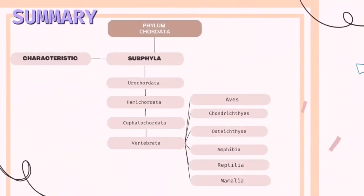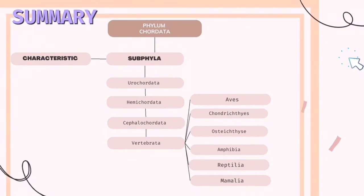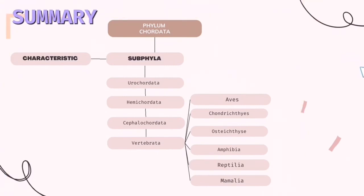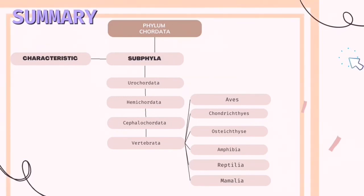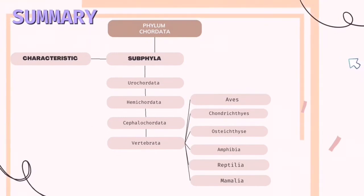Now, let's recap what we have learned in this video. First, we learned about the general characteristics of phylum Chordata. Then, we moved on to the subphyla of this phylum, which are Urochordata, Hemichordata, Cephalochordata, and Vertebrata. After that, we went deeper into the subphylum Vertebrata that consists of 6 classes. The classes are Aves, Chondrichthyes, Osteichthyes, Amphibia, Reptilia, and Mammalia. Finally, we ended with the classifications of Mammalia.